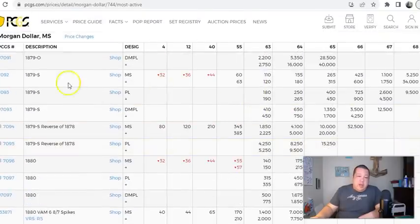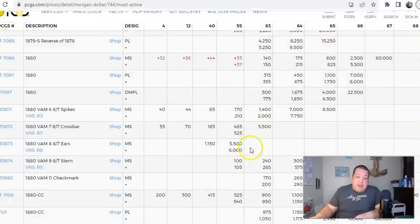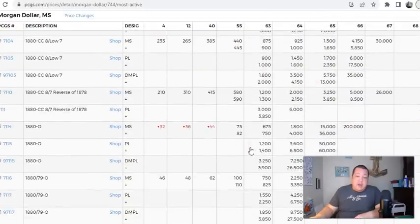And I feel like 2023 is going to be that time, just based off of what I'm seeing here on the report. We're seeing some of the more common dates, or what I like to call dreck, because a lot of these you can easily find in melt bins at your local LCS. These are all coins that are slipping a few bucks apiece. These $2 or $3 little slips on these common dates are nothing. This can turn into something much bigger, ladies and gentlemen.